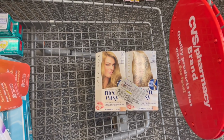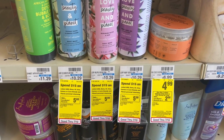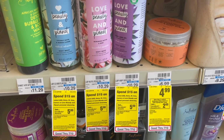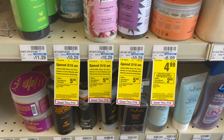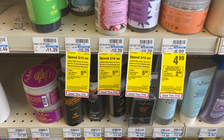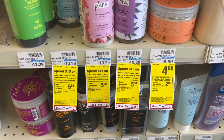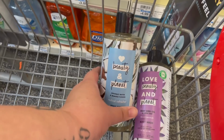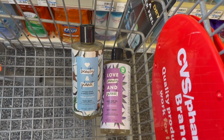Next, we're going to do some body wash. The Love Beauty and Planet body wash is spend $15, get back a $5 Extra Buck. We are going to grab 2 of these at $10.29 a piece. There's some other brands that are included, but I wanted to try this deal out. And I really love the Love Beauty and Planet brand, so I was really excited to be able to try this. So like I said, we're going to grab 2 of these at $10.29 a piece. They're going to equal out to $20.58.